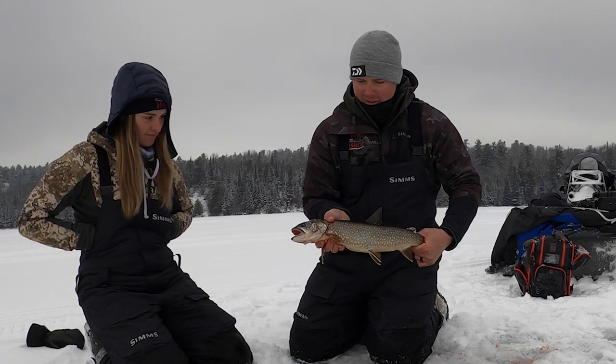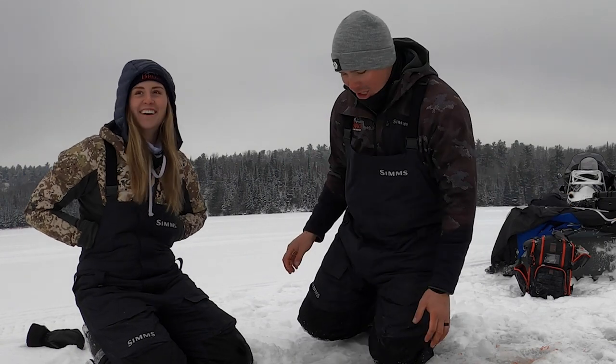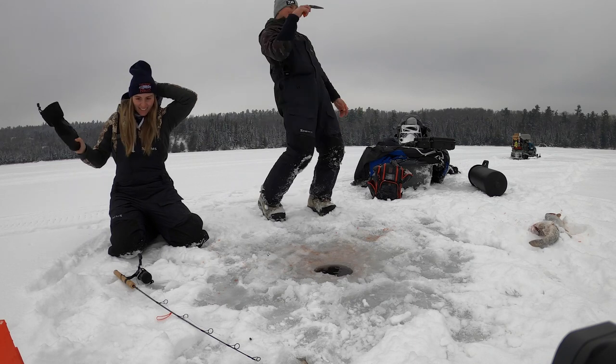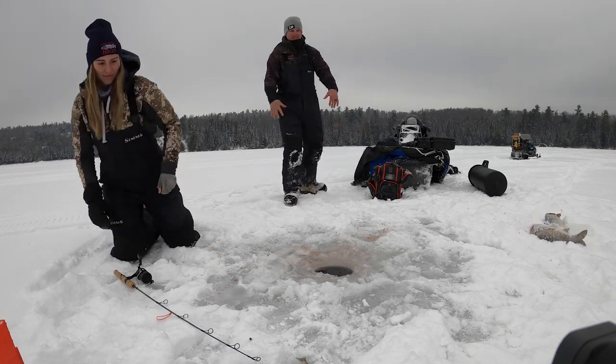He was hooked pretty bad, so he's gonna be dinner too. We're hungry. We're hungry today. We are so hungry. I seen the flag going boink. It was really running too. Yeah, okay. See a lot of line out.